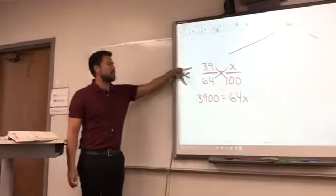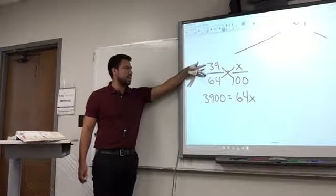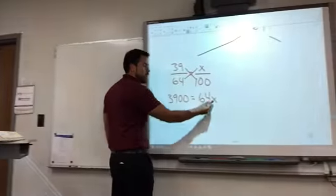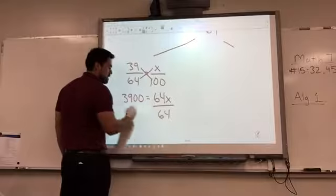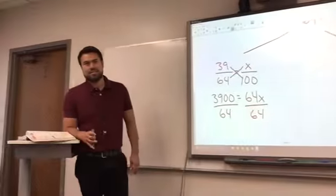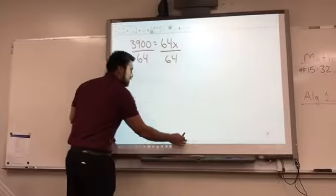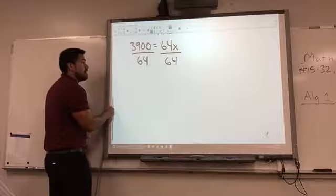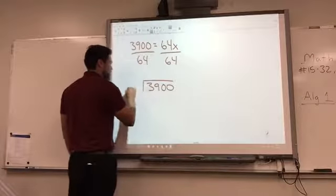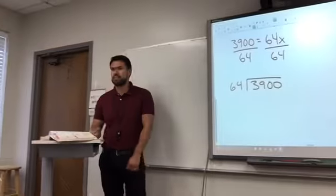Now, to help you out, if this fraction could have been reduced, do it. Reduce this fraction as much as you can, and if it can't be reduced, just use it as it is. So, solve for x. Divide both sides by 64. Oh, no. That's not a percent. Okay, so what do you think you have to do with these two numbers? Divide them out. Okay, so 3,900. Go ahead and do that, since this is review from yesterday. Go ahead, find that out. What's that percent?